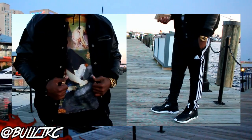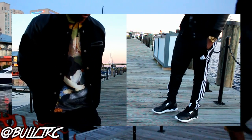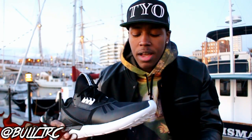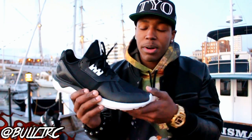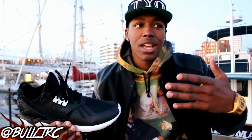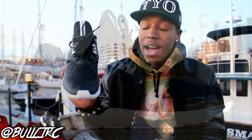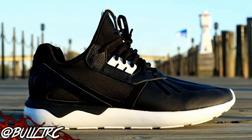But the shoe in general, man, when you first put it on, it is a comfortable shoe, but when you first put it on, it's going to feel very, very solid. Like the sole is going to feel solid. And you're like, wow, yo, Bull lied to me, bro. These junks are not comfortable. But once you wear them for like 30 minutes to an hour, they break themselves in pretty quickly. And I'm telling you guys, you're going to really like them. But definitely a nice new model to check out.